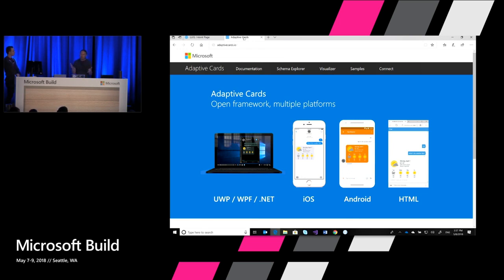They all had their own formats. It was like, if Cortana, do this; if Facebook Messenger, do that; if something else, do something else. And it was tedious as a developer. Well, now with adaptive cards, you can define your content once using the adaptive cards language, and each platform will then parse it and present it appropriately. So again, we're minimizing your work as a developer.